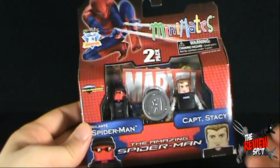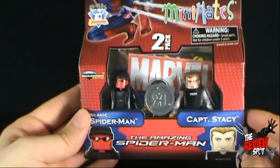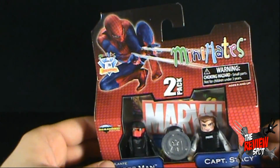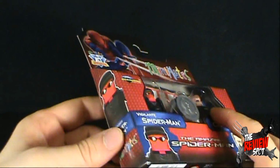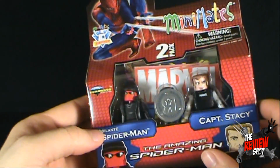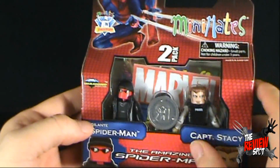Packaging would be the same on all the Minimates. This really nice bright crimson. Not bright crimson. It's a nice dark crimson. Thank you. With the Spider-Man up the top corner there. The embossed sticker indicating a Toys R Us exclusive on the actual window here.